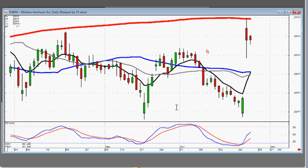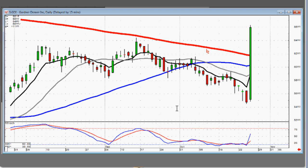GDI. Woo. That one is a nice one. That one, I would suspect you're going to have a 45-degree come off of there. If you're buying, you probably don't want to see it trade back below the 200-day moving average.